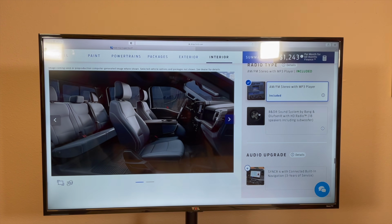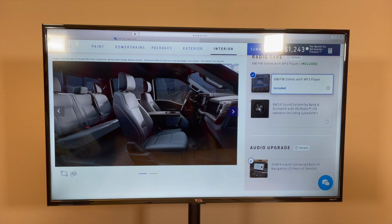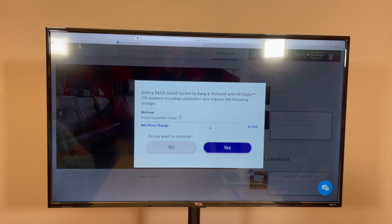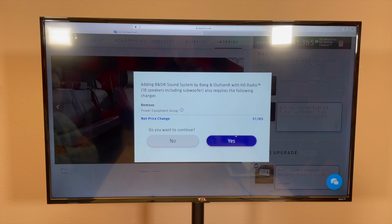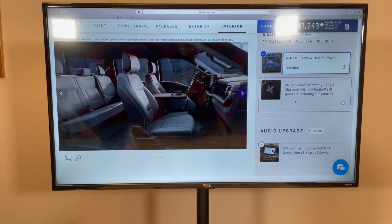So our total for the truck that Roman and I like. Yeah. Oh, let's see. Okay. Oh, we got to go with a better sound system. We got to get the better sound system because those base sound systems are just not that great. And whoa! That's a $7,000 upgrade, dude. Wow. No. You don't want it? For $7,000? Yeah, it's probably not worth it.